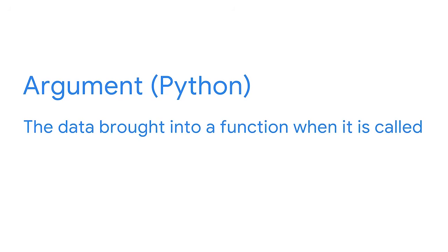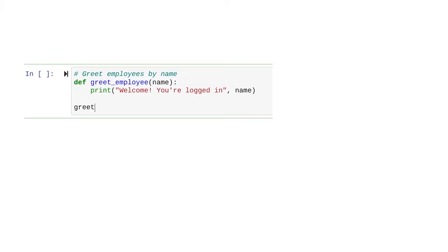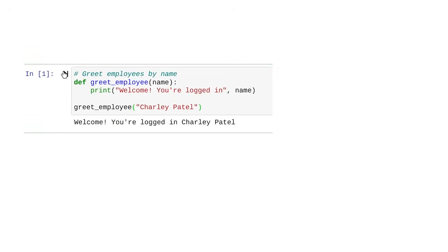Now that our function is set up, we're ready to call it with a specific argument that we want to pass in. In Python, an argument is the data brought into a function when it is called. For example, earlier when we passed 3 and 7 into the range function, these were arguments. In our case, let's imagine we want to greet an employee named Charlie Patel. We'll call our greet employee function with this argument. And when we run this, Charlie Patel gets a personalized welcome message.